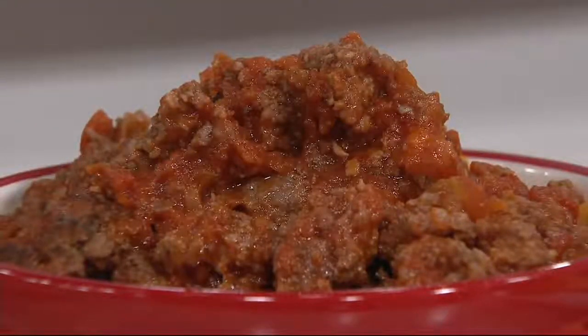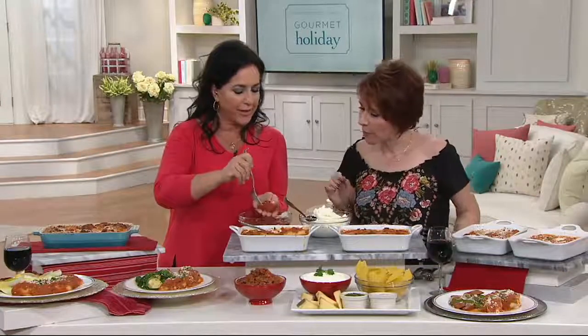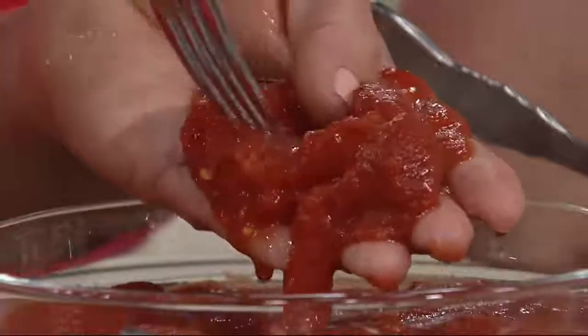But look at the thickness of that. And of course, as with all my other dishes, I only use the San Marzano tomato. Oh my gosh. Again, the only sauce tomato we use in Italy. Look at that, no seeds. As I open that, look at that, no seeds. Look how thick that is and beautiful. Exactly. And it's not too sweet.